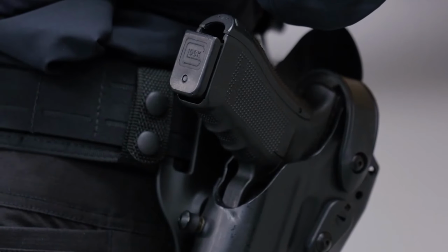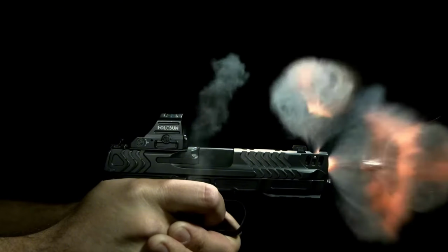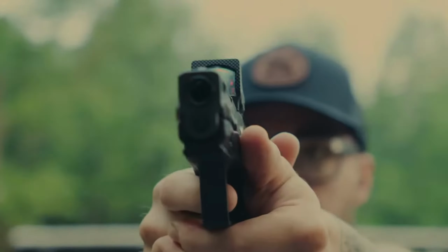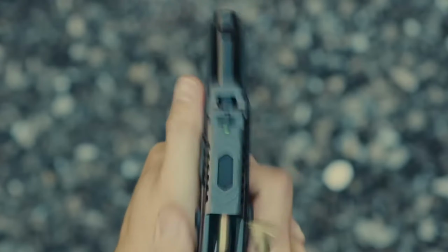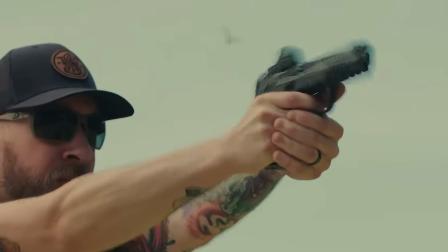They're not just mainstream now. They've taken over. I'm talking law enforcement, concealed carriers, weekend shooters. Even your Uncle Joe, who still calls magazines clips. They're all making the switch. And believe me, there's a reason for it.